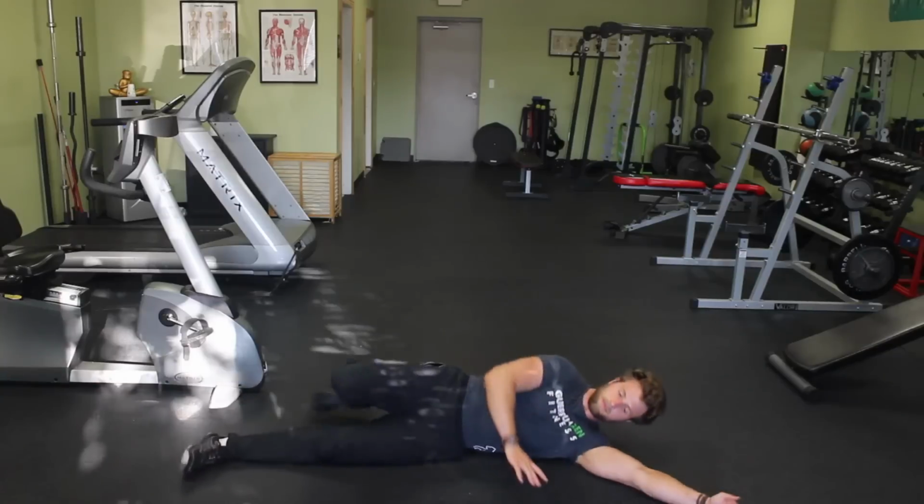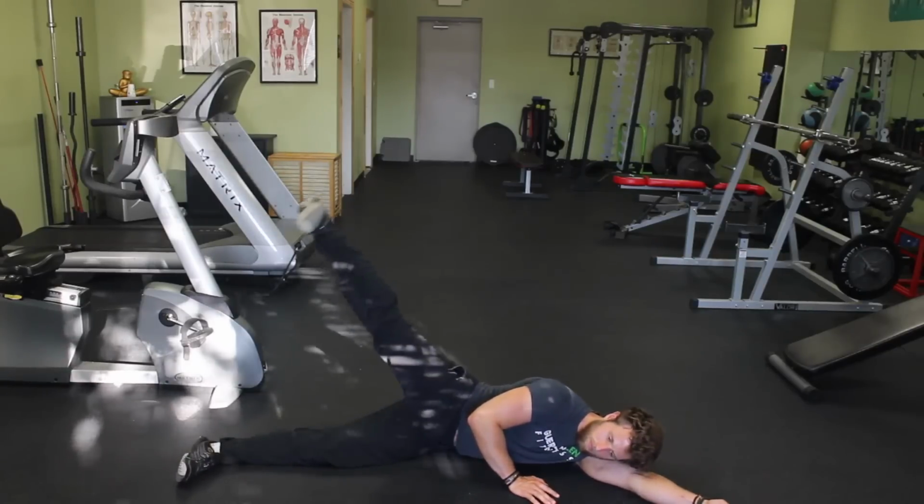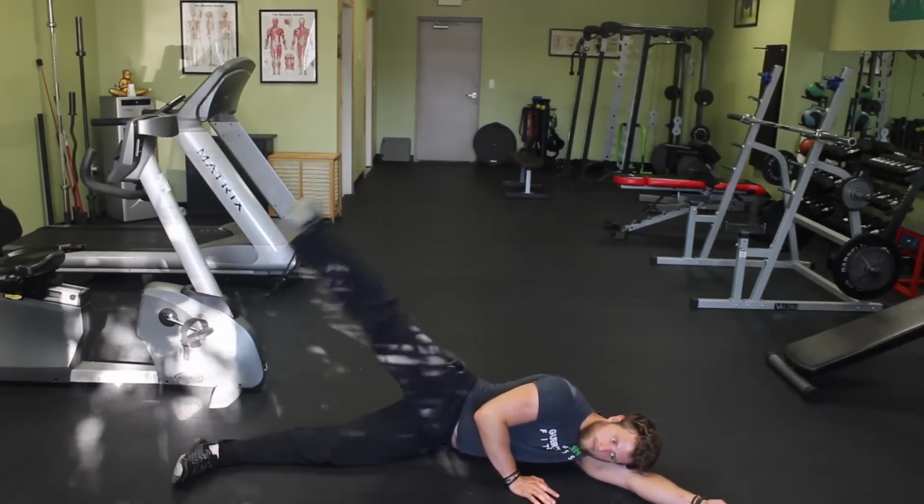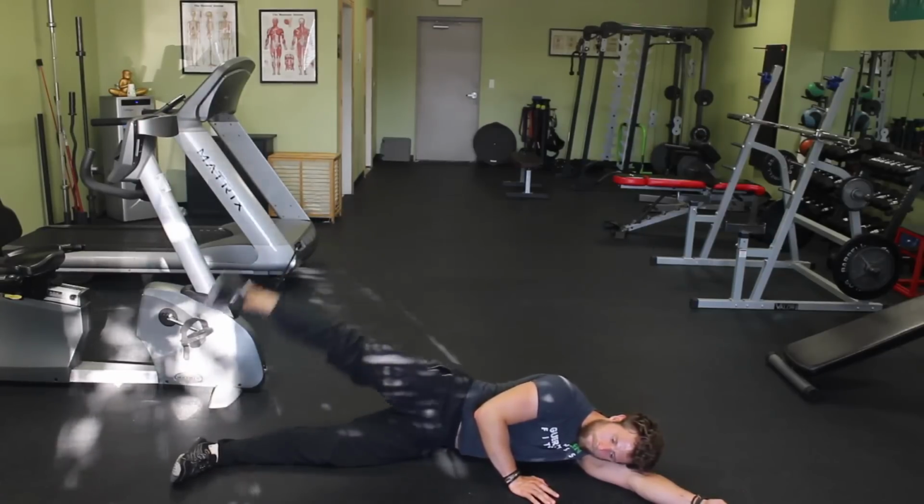And then another one that works really well with this that also hits the glute is side lying leg raise, okay? And you can see me doing that right now. Basically, you just lay on your side, rest your head on your bicep, raise your leg up a couple times. I'd recommend doing 4 sets of 15 on each side with this.